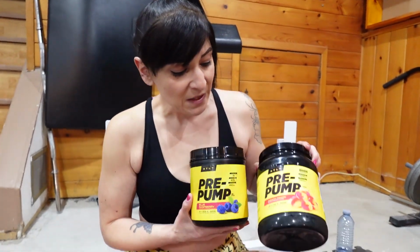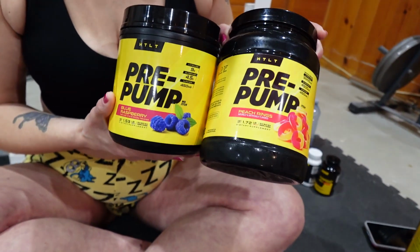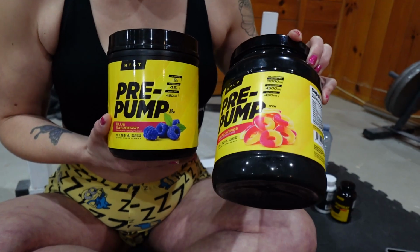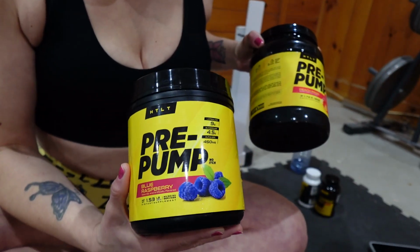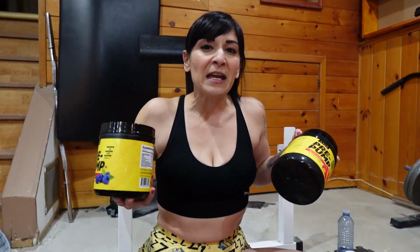Number 3 is a pump. This is called pre-pump, and I'm showing 2 different flavors, blue raspberry and peach rings, but also there's a difference with the pump. There's one that says itch, which is the peach rings, and there's one that says no itch. So basically, what a pump does is it can increase blood flow to your muscles, which can help with improved recovery and improved performance in the gym.